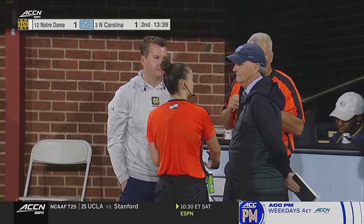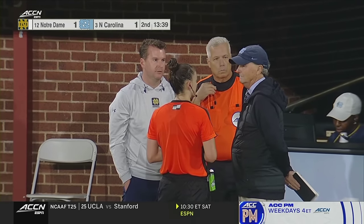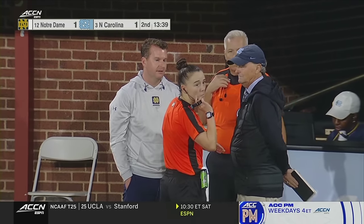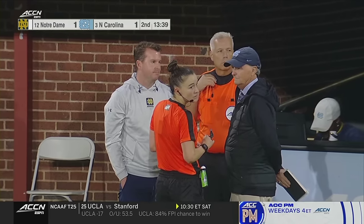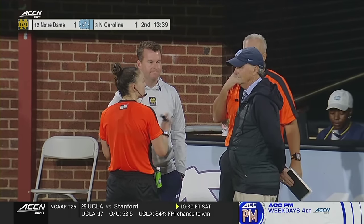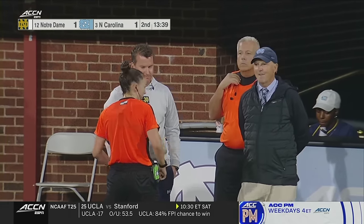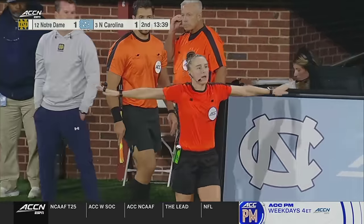And I wonder if this conversation between the two head coaches, she's explaining that, because otherwise I would say she goes right to the penalty spot, picks it out and says that penalty kick stands. Because to me, there is clear evidence that that is not a penalty kick. You can overturn that original call. Guessing by that gesture. Yep, there you go.